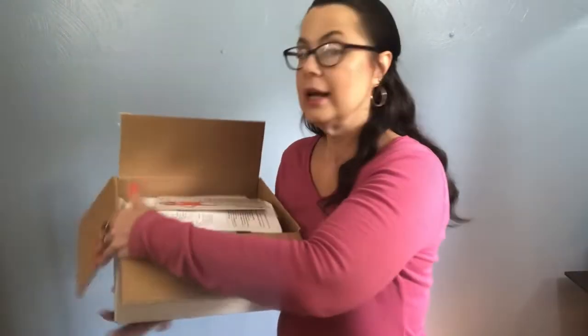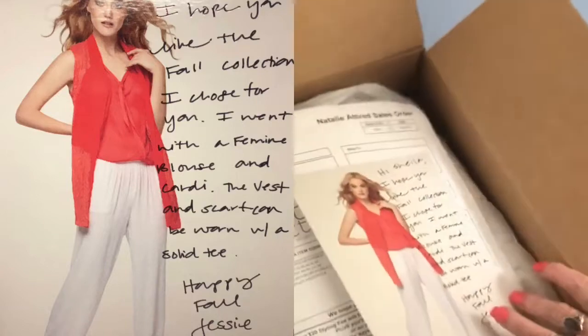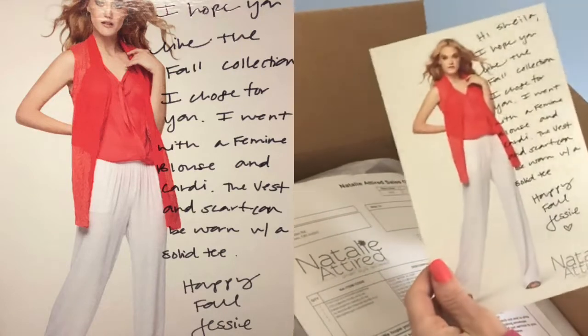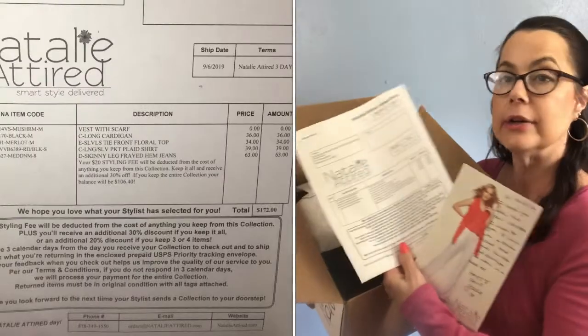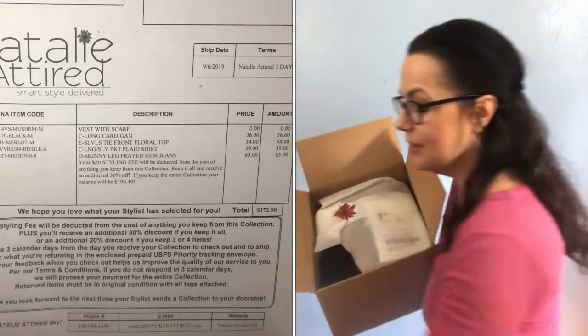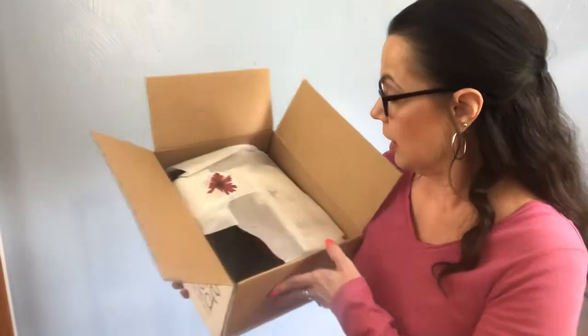Okay, with all the business done, let's get straight into it. I'm going to open it and show you the packaging. Let me hold it up for you guys. I went ahead and cut the tape on it. This is how it comes. There's a little note from your stylist, and here is the packing slip with all the fun information and the prices. And here is the bundle of clothes.